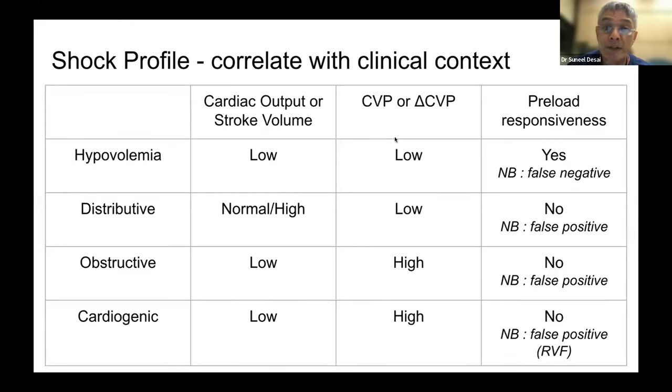Both of those are not associated with systemic venous congestion, whereas obstructive and cardiogenic shock are associated with venous congestion. Equally, hypovolemia, obstructive, and cardiogenic shock are associated with a low cardiac output state, whereas distributive shock, at least in the early phases in most people, is normally associated with a normal or a high cardiac output. However, cardiac output may be depressed later with secondary myocardial depression from septic cardiomyopathy.